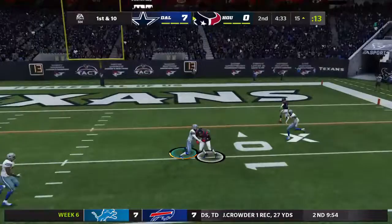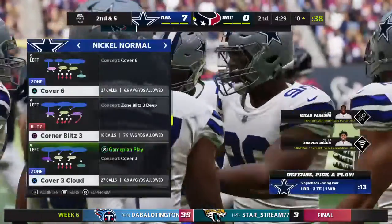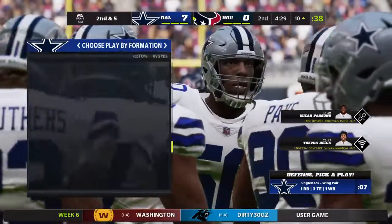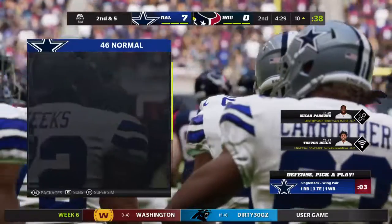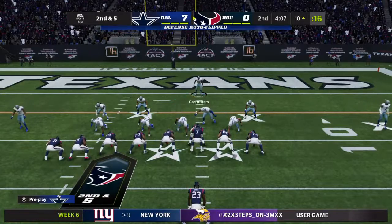Inside the red zone, it's Garoppolo. To the right side to Eric Ebron. 5 yards on the catch there, brings up second down. Not a big window to throw. Coverage wasn't too bad there. Yeah, they had him under wraps pretty well, but somehow able to muscle his way open and catch the ball. Ball sits on the 10, 2nd and 5.